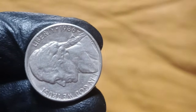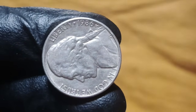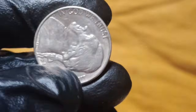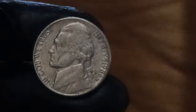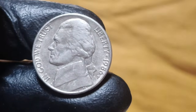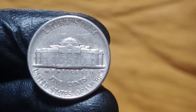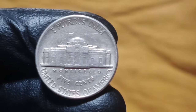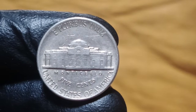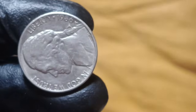Only a handful escaped the mint before the press was repaired, and those few that survived in pristine condition are now among the most coveted nickels in existence. One such coin surfaced in the late 2000s when a collector in Florida, rummaging through old bank rolls, noticed something odd. He saw the faint doubling on Jefferson's face and the slightest misalignment on the Monticello side. When he sent it to be authenticated, PCGS confirmed what he could hardly believe. He was holding a 1986p ghost double, one of fewer than 5 known examples.